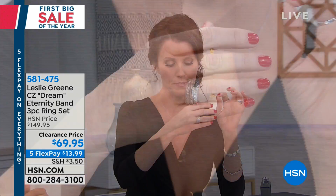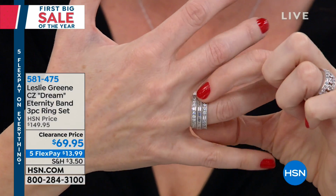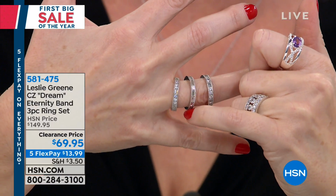We do have sizes 5 through 10. You're saving $80 off today, and these are at just perfect absolutes. So what you get is a center ring that has channel set straight baguettes. If you see that right there. It also has milgrain detail all the way around.